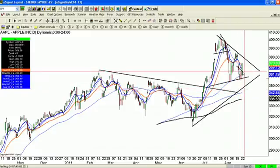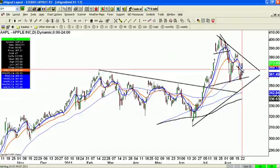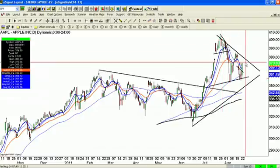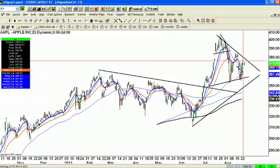I sent out a note midday that if we were to get above this 364, 365, we can easily see a move to fill this gap to about 377, and then you have a bigger trend line to deal with. So the easy trade could really take you up, maybe even today, up to about 377. So you can still add here. I think you could still add here.